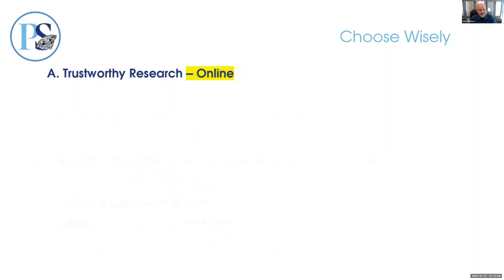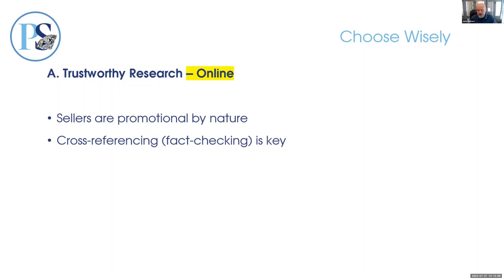There are thousands of sellers offering diamonds, gems, and jewelry. It needs to be said, the information provided on any seller's website is promotional by nature. That just means that cross-referencing is key. You should be sure to check what a seller says about a product with reliable, neutral sources of education. And quite frankly, neutral sources are difficult to find.